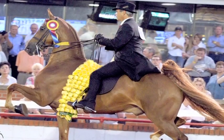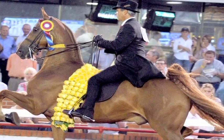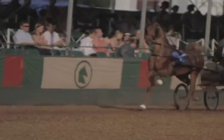The neck being very high set on his shoulders, the beautiful curve of his neck, very deep, wide chest that allows for his big heart, very strong back, strong hindquarters, which gives him the athletic ability to do everything that we ask of this horse.